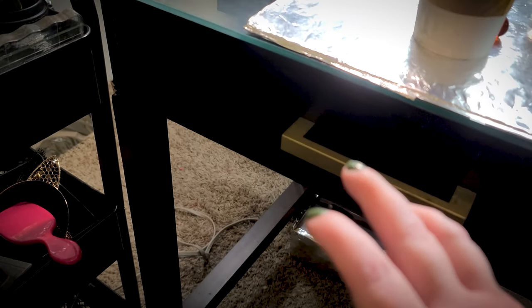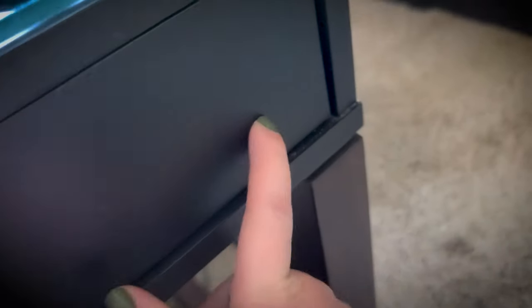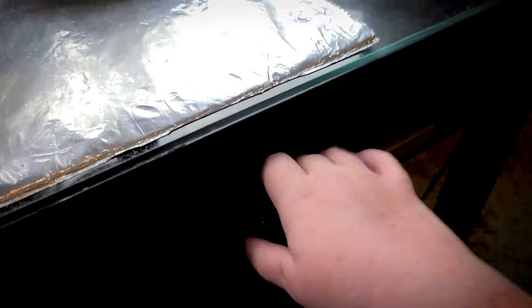So this first drawer here on this desk is from Target. It is the Guthrie collection, which I don't think they carry anymore, but I absolutely love this collection so much. We have another one of these in the office, but it is like a cherry wood and then black. I think it's so pretty. It's got these beautiful gold hardware.